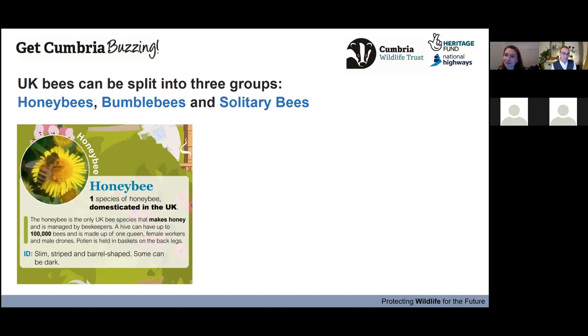So a lot of that hive actually overwinters, which is a bit different to our wild bees. Honeybees also look quite different to our wild bumblebees. They're quite smooth. Their body's quite barrel shaped. They're stripy. And they're quite industrious in terms of their pollen collection. They like to get every grain because they need to produce that much honey.